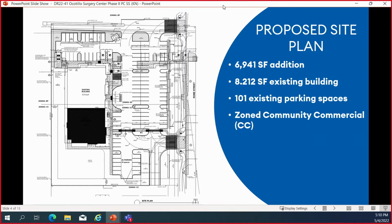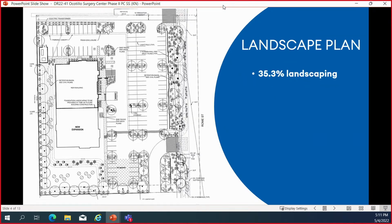So the only thing left to construct on the site is an addition of a 6,941 square foot building that will be attached to the existing building, in that black square to the south of the existing building. That is the only thing left to be constructed, along with a few sidewalks and some landscaping around the foundation of the building. That is what comprises Phase 2.